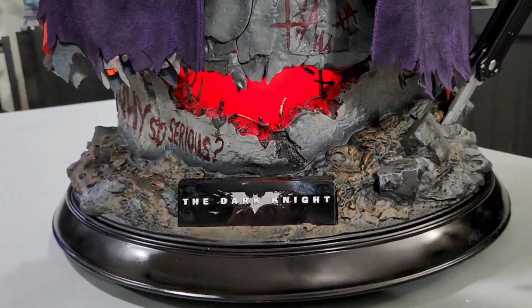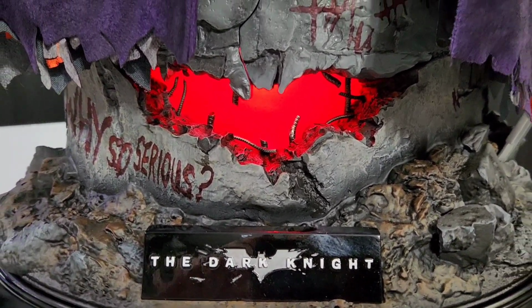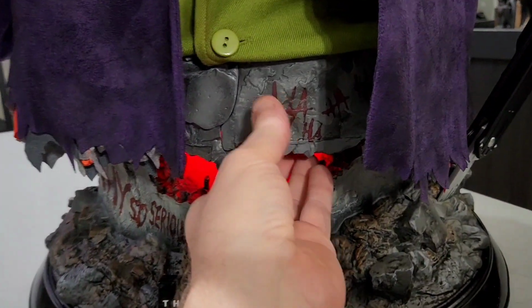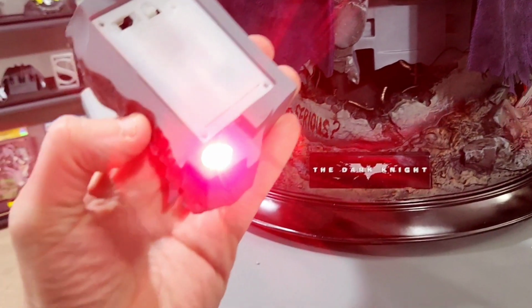And then this is really cool. So this is the Batman logo. You can see it's got the rebar sticking up and the red. It looks really great. Now this piece right here, it does literally just pop out, which is awesome. And there you can see the actual light.